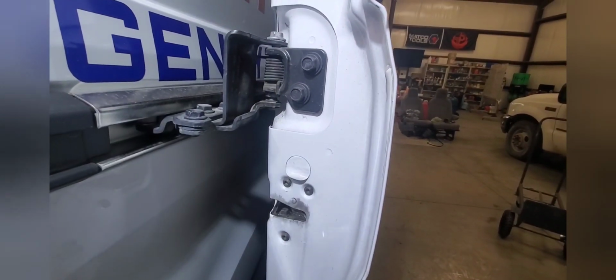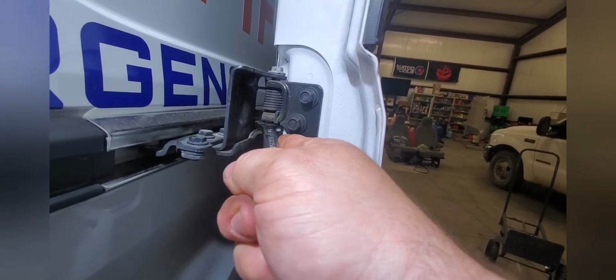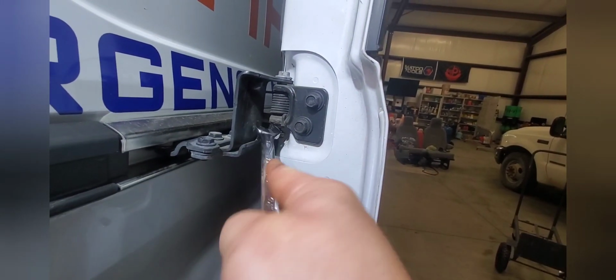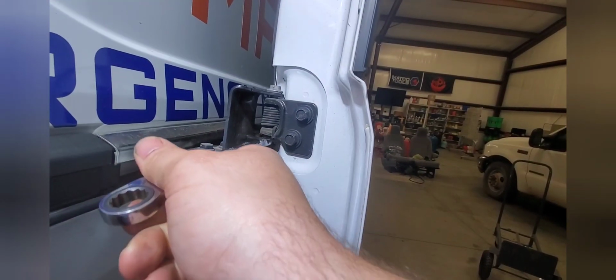All right, it's a 15, by the way. Stick with me, folks. I'll figure it out eventually, and we'll figure it out together. So you just take that lock nut, tighten it up against the old hinge there. That way it can't loosen up on you again.